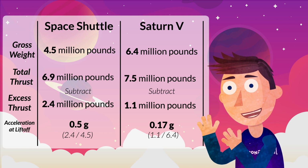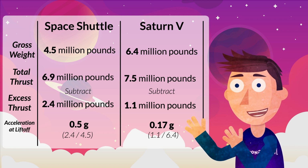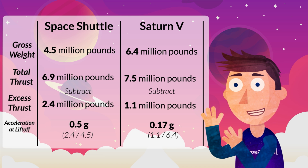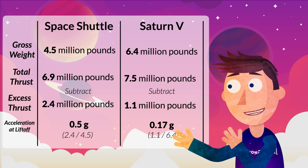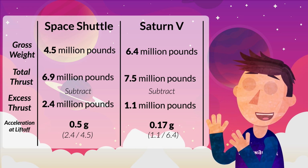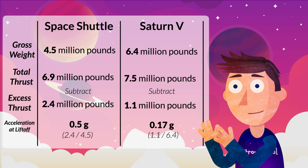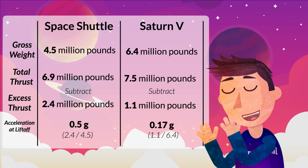Now, the actual change in speed that we saw earlier in this video is not only dependent on the excess thrust, but also the weight of the rocket that is being pushed up. Taking this into account, for the shuttle, this value is about half a g, or half the force of gravity on Earth, and slightly less than a fifth for the Saturn V. This explains the earlier observation of the space shuttle leaping off the launch pad considerably quicker than the Saturn V.